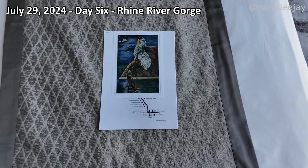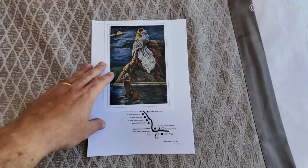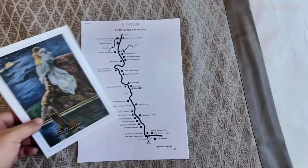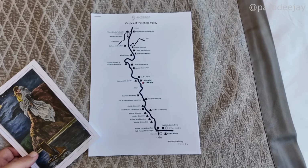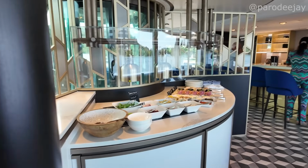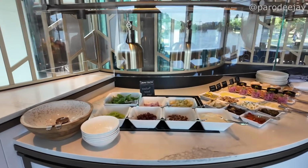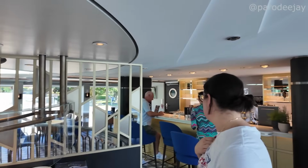Oh, we've come back to the room today, and they have given us some information. We're getting ready to pass through the Rhine River Gorge, and we're told there are going to be about 40 castles in the next 40 miles. We've got some scenic looking to do. For lunch, I think we're just going to sort of snack it up, maybe actually hit the Bubble Waffle Station.